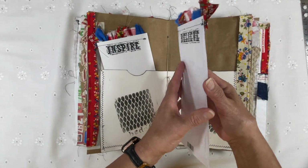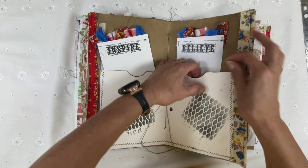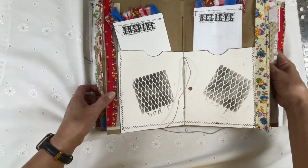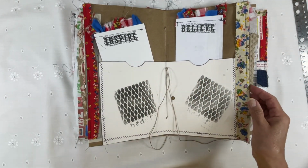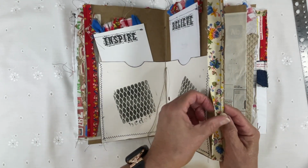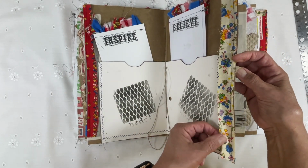This is just a big junk mail envelope. This is packaging. I don't know if I can show you the other side of it, but this actually came, sorry guys, let me get you back on screen. This was packaging for some felt flowers that I had bought.